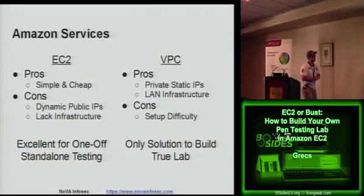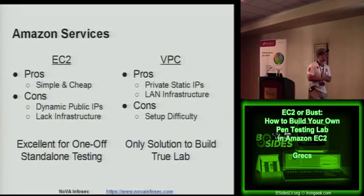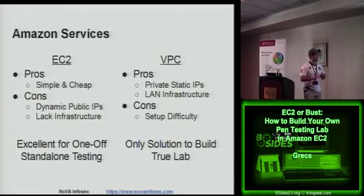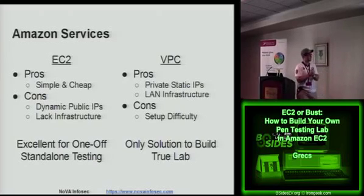But just to give a comparison between the two types of instances that Amazon has. EC2 is simple and cheap. And I think it's excellent for doing one-off tests, like the Astaro security gateway thing that I was playing with. I really didn't need to put that into a whole infrastructure in order to just load it up, log in, and see what all its capabilities are. Now, if I wanted to use that as a gateway, then it would make sense to move over to the VPC. But the cons of EC2: dynamic public IPs by default, and it's very hard to set up any sort of infrastructure there.